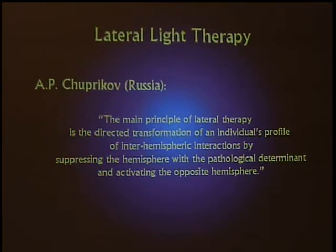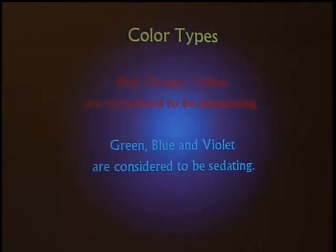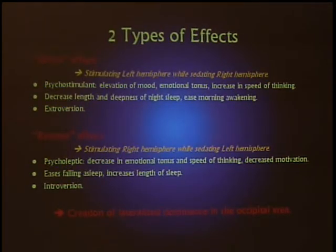So we know that we have the two brain hemispheres, left and right, each with its different worlds. And now how do we suppress and activate them? Well, guess what? Colors. And we all know this is pretty universal, that the red, yellow, orange range is stimulating and the green, blue, violet range is sedating. So now you have these two components, left, right hemisphere, and then one color to stimulate, one color to sedate. So the combinations are pretty obvious.